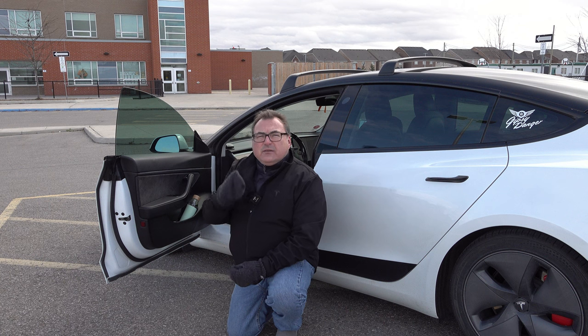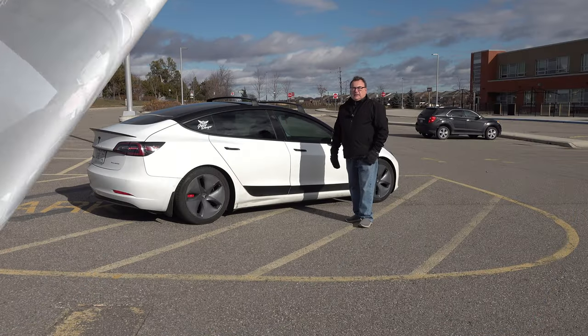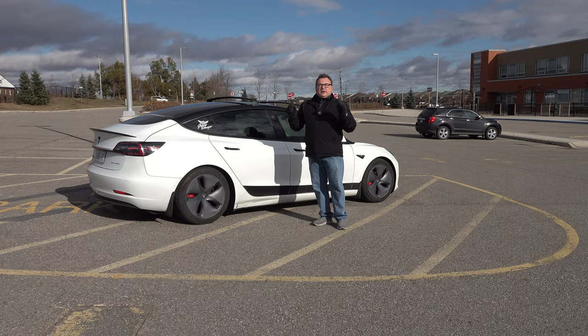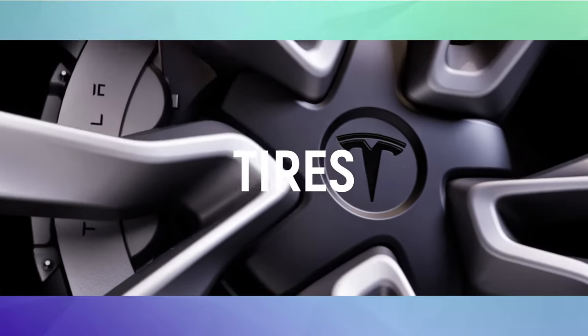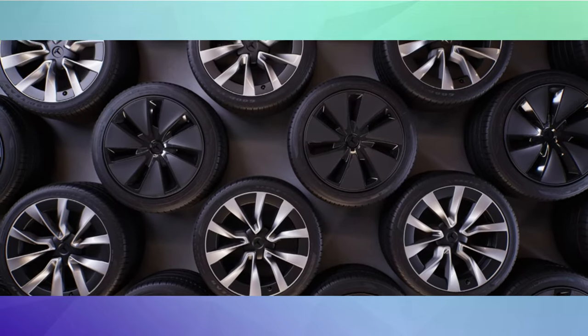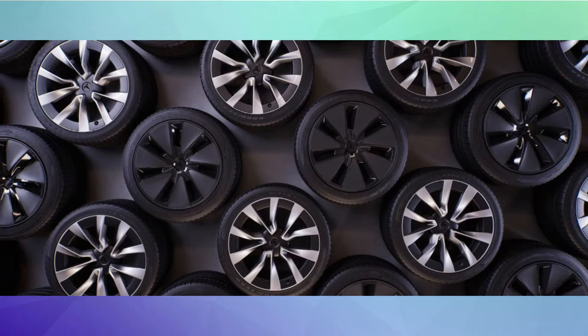And let me tell you another area that you can do to help reduce wind noise as well. All right, a little sunshine has come out to warm you up a little bit. That's great. Now, the other area that you can reduce noise is in the tires. And everybody's talking about the new tires that Tesla is using on the Highland, which are much nicer and much quieter. And I'm sure that they are.